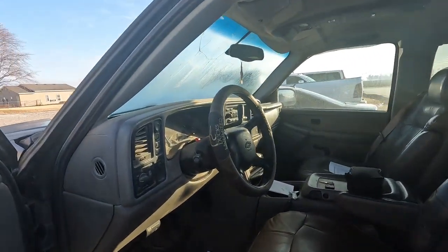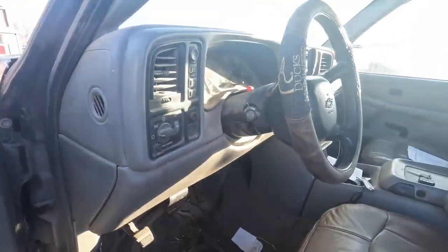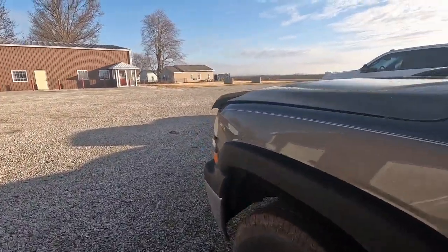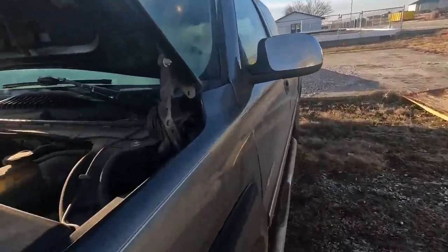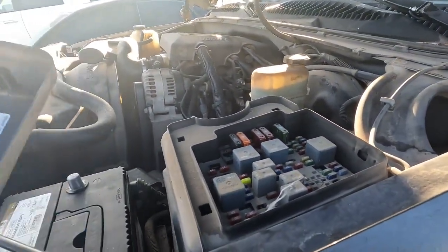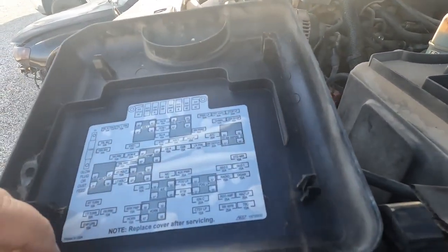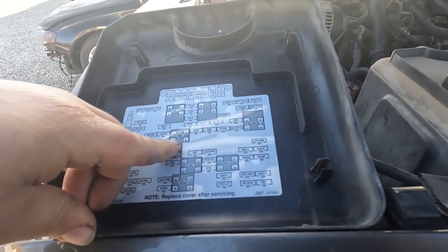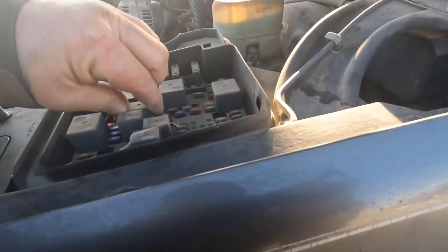I'm assuming, well, one should never assume, but I'm leaning towards a possible fuel pump issue, whether that's a bad fuel pump or it has a blown fuse or a bad relay. One doesn't really know. Okay, so we have, I believe this is the fuel pump fuse. So let's pull that one out.